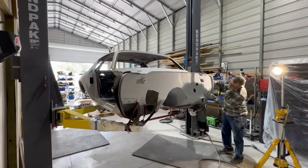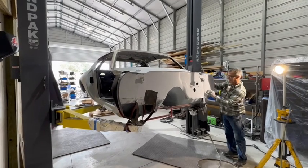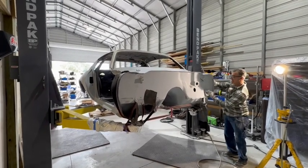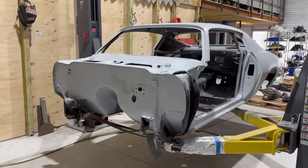Anyway, just a little update this morning, see how it's coming along. And I'm guessing Denny will have this in primer in a few days. So we'll get back to you when that starts.